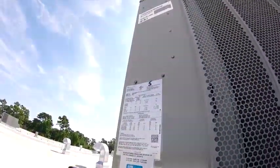All right, I'm hooked up to number two now. Let's see what we got going on. It says a fan status failure. No alarms. Discharge air temperature 50. Discharge air temperature set point is 54. Like I said, it must be like a 5-degree swing on the end.